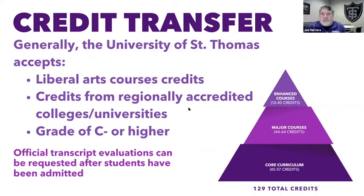One of the things that our transfer students really like to ask us questions about is specifically credit transfer. So how do your credits transfer, or what do we look for when we're looking for credits to transfer to the University of St. Thomas? In general, here at the University of St. Thomas, we ask three big things when we're considering if your credits will transfer.